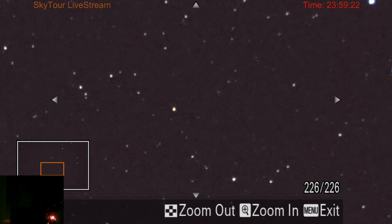Hang on, I'm just going to go to another object now, another double star I want to show you, because it's really pretty. Oh, good. I thought I was going to run out of dome to spin, but I'm not. Okay, let's see what we got. There it is. Wow, that's pretty. Looks like headlights going the wrong way.